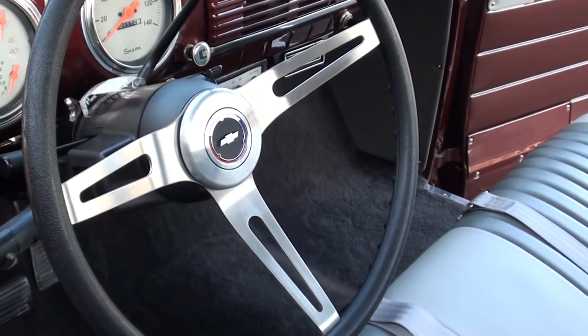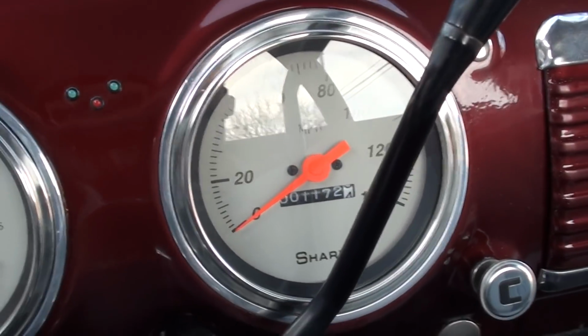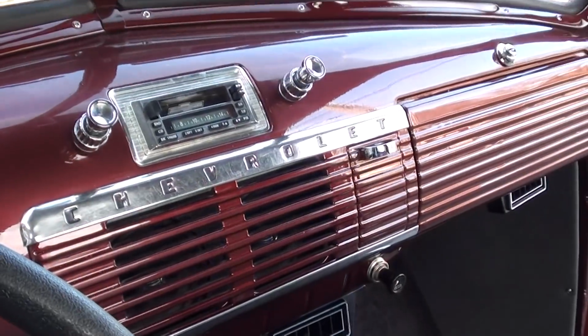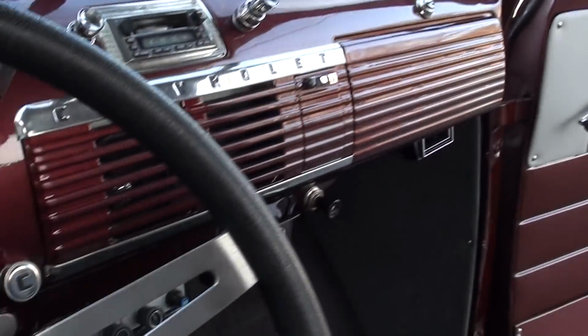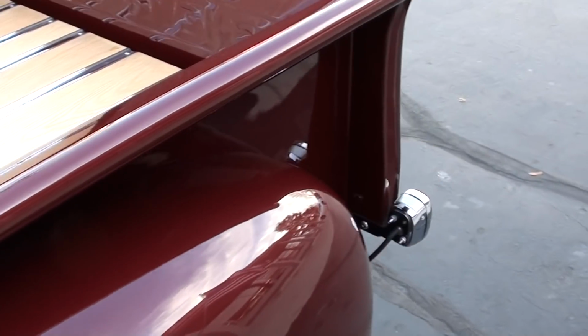It's got an aftermarket tilt column with a sports steering wheel, shark gauges, 1172 on the odometer, aftermarket AM/FM radio. There's your vintage heat and air controls. Dual exhaust. It's a GM 10-bolt rear end with a 3.73 limited slip gear.